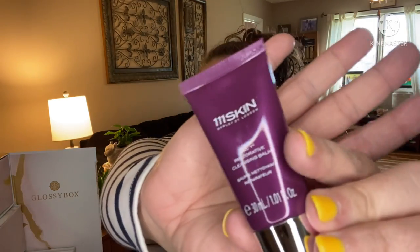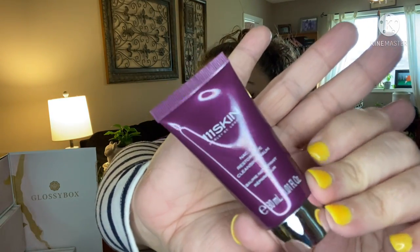Ooh-wee. 111 Skin Restorative Cleansing Balm. Oh my gosh, I don't have this. I'm so excited for it. This is a deluxe size and its value is $17.50.